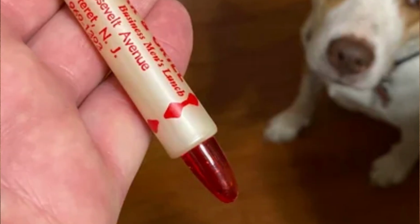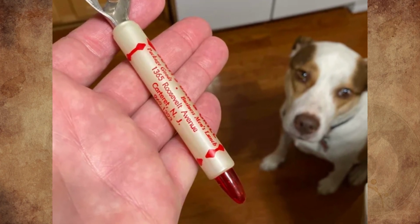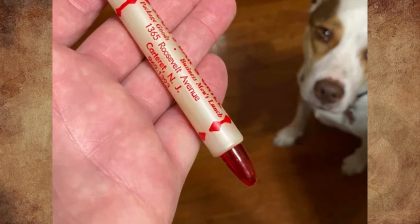What is the red pointy plastic used for in an old-style bottle opener? I can't get a straight answer. I have seen many of these throughout the years, but I can never figure out what the colored plastic point on the bottom is used for.